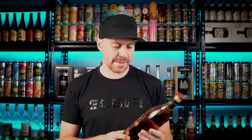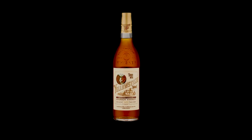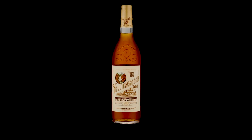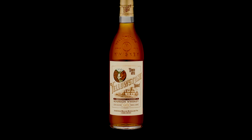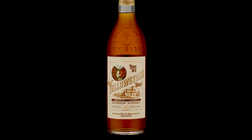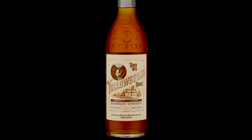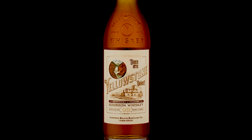Now, they also make 2 other whiskeys. The first one, of course, is the very popular Yellowstone Select Kentucky Straight Bourbon that has a 93 proof. And the mash bill is 75% corn, 13% rye, and 12% malted barley. Now, I didn't find the barrel char level on these, but the entry looks like it's 115. And this retails between $35 and $40.